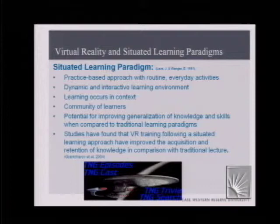It's a practice-based approach. So we're able to put students or patients in an environment that's very dynamic, very interactive, and contextually based. So they can actually get into a certain type of scenario or situation and use problem-based learning to really get through some of those issues that we're not really able to hit in a traditional classroom setting. It also promotes a community of learners, and that's really what we want to do, is be able to learn from our peers as well as collaborate with others.